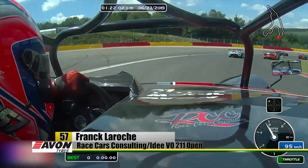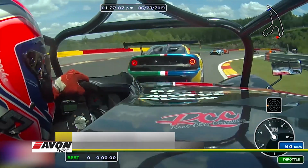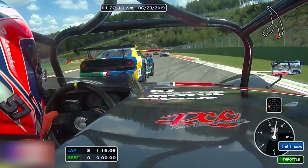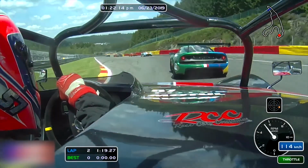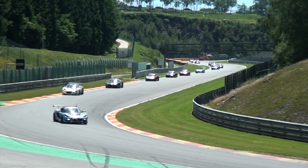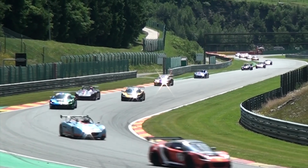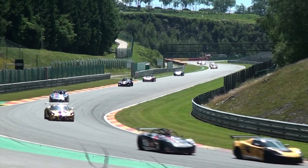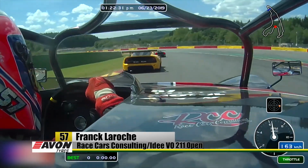As Franck Laroche looks around the outside line of Robin Nilsson. Nilsson once again very much in the mix of the lead 211 drivers, and you can see Jean-Baptiste Lou just ahead of him at the moment. I'm sure that Robin would rather be fighting for V6 class points rather than inter-class race places, as it were, but he'll enjoy his racing anyway as we ride on board with Franck Laroche once again.